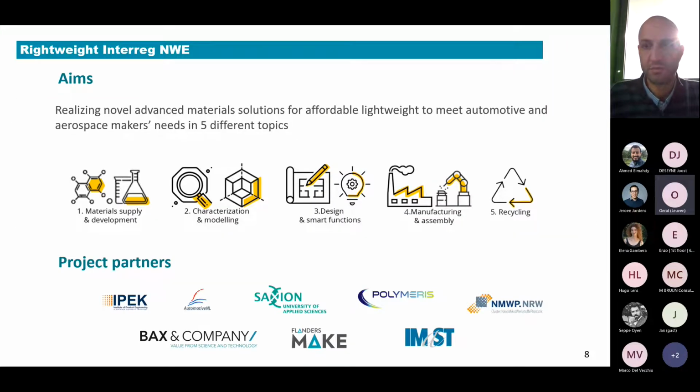In this specific project, we have some interest. Our goal is to create lightweight solutions, and we are going to target 5 different areas. So we are analyzing how to improve the material supply and development, how we can better characterize those materials to have better designs, design and smart functions, so we can add better designs and better products. How we can improve the manufacturability and the manufacturing processes and the recycling of the production. Today, as you will see, it will be really centered in the last two parts, but in general, this project is tackling all of these 5 aspects of the lightweight design.